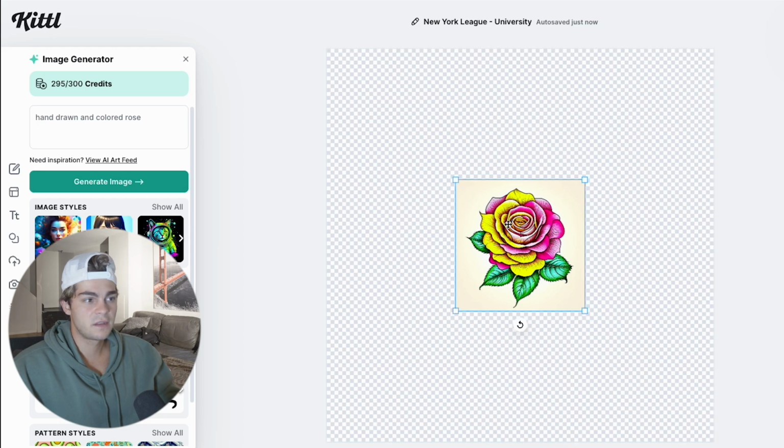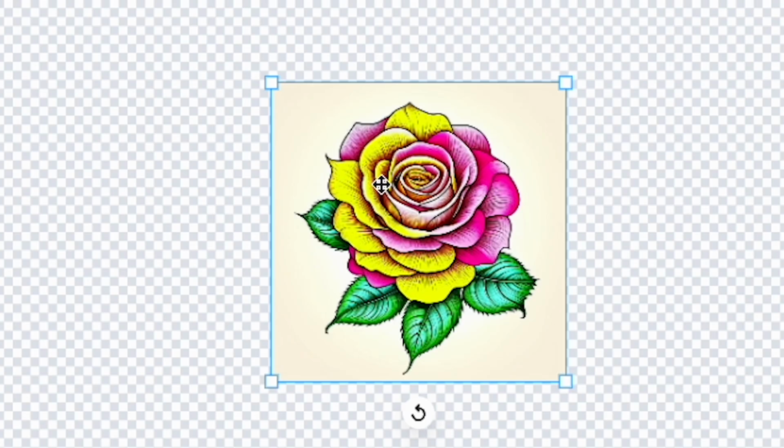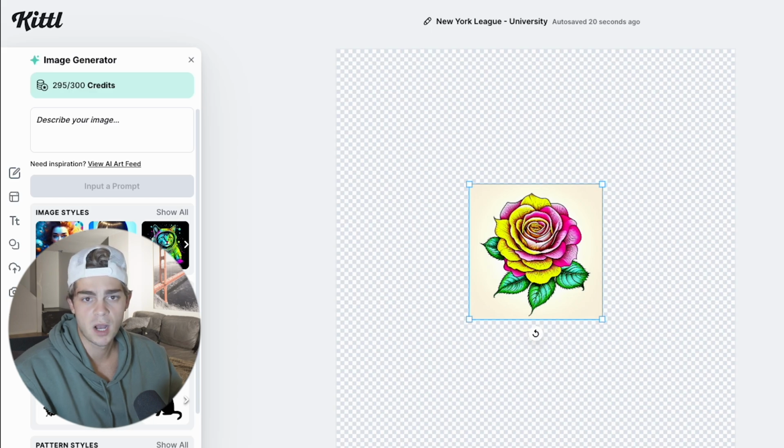All right, so it's definitely a rose, but not exactly what we're looking for. So I'm going to mess around with different prompts. When it comes to AI, the prompt is the most important part in making sure that it creates what you want it to create. And here we go.